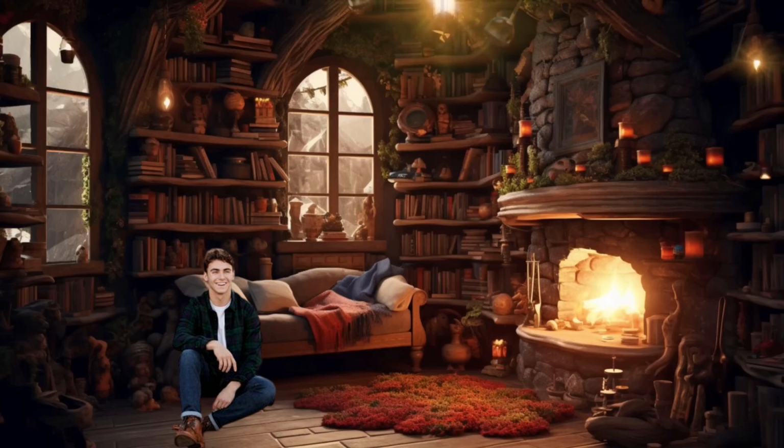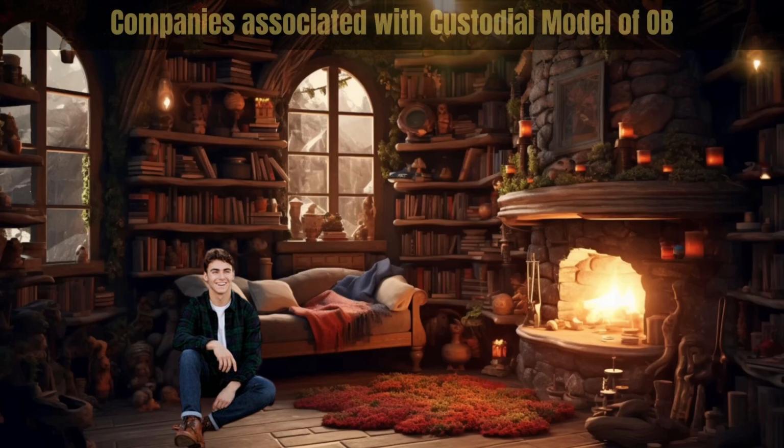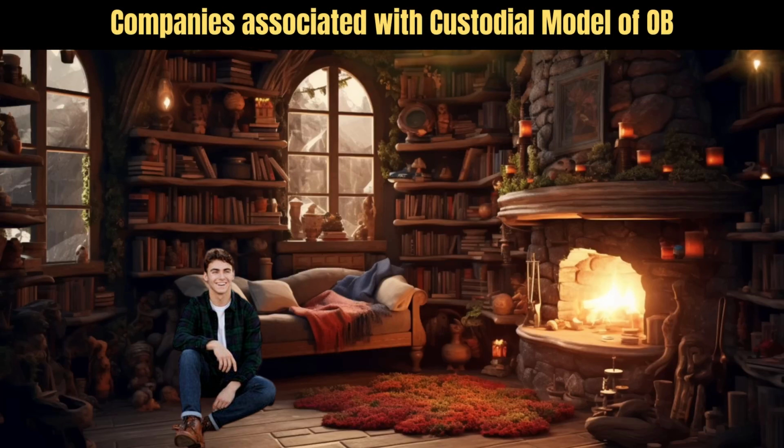To sum up, the custodial model of organizational behavior is when a company acts like a guardian for its employees, making sure they are safe and paid well to keep them loyal. While this can make employees feel happy and stay in their jobs, it might not be the best way for companies that need to change and be creative. Often companies mix their models with others to find the right balance that fits their goals and the changing world of business. Here are 5 companies that have been associated with elements of the custodial model.